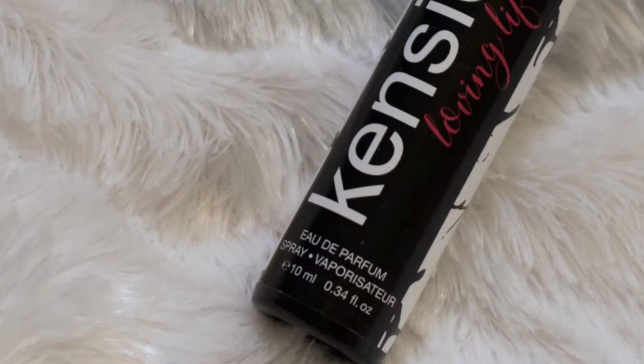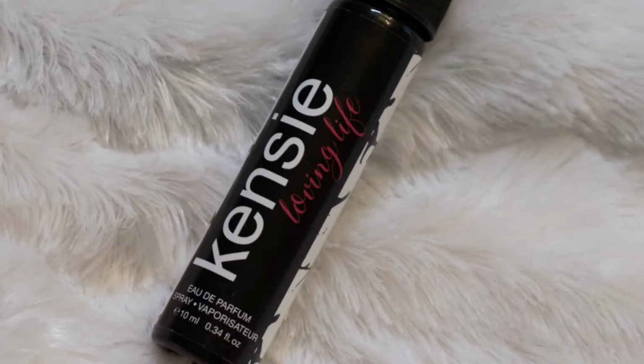So I have a healthy mix here of some skincare, some hair care, and some makeup, a little bit of perfume too. So my first item, I actually am going to start with the perfume. This is Kensie's Loving Life. I got this as a sample originally from, I think, our Ipsy bag, our Ipsy subscription.